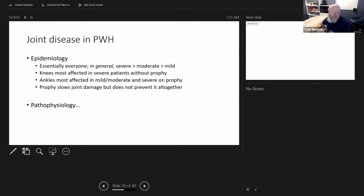Hemophilia, by the way, I didn't mention previously, tends to affect the large joints rather than small joints. So knees, ankles, hips, shoulders, and elbows are the big ones. In patients with severe hemophilia who are on prophylaxis, their experience is more similar to what we see in our mild or moderate patients, and that's the ankle being the most affected joint. And so many of our patients have at least some degree of ankle arthropathy. I would say in our adult patients, it's got to be close to 80+% have at least some degree of problems with their ankles. And again, prophylaxis does slow that joint damage, but it doesn't prevent it altogether, except for a very few patients.